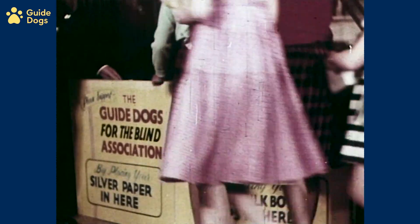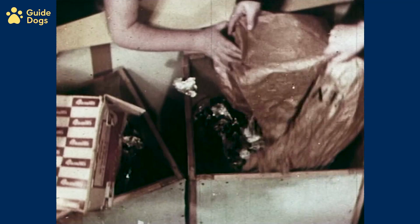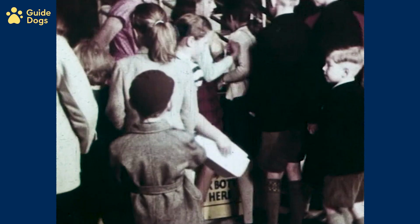There are many collecting centres dotted throughout the country, at cinemas during Saturday morning children's film shows, church halls, scout headquarters, and civic organisations. All you have to do is to inquire locally.